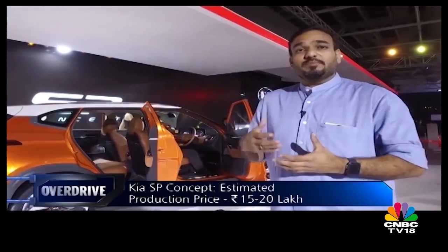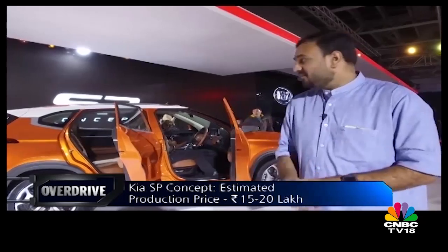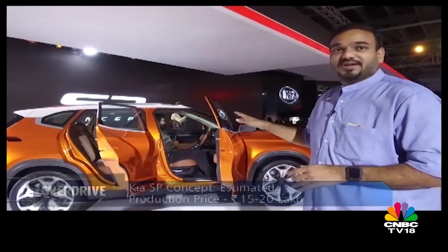It will be in the same space as the Creta. That means it will be placed over the Vitara Brezza. It will be placed in that 15 to 20 lakh rupee bracket, and that is what this car is all about.